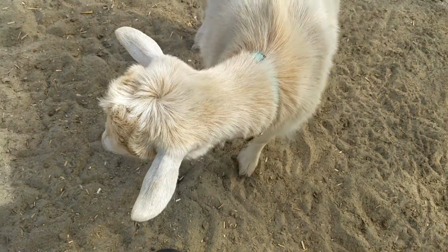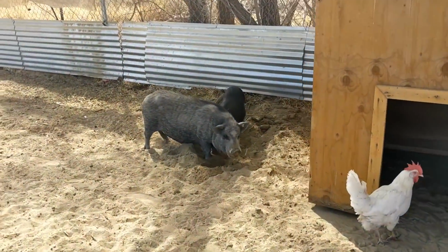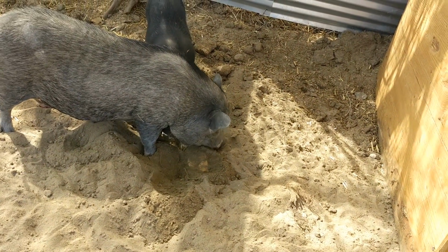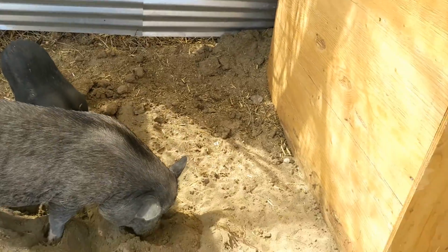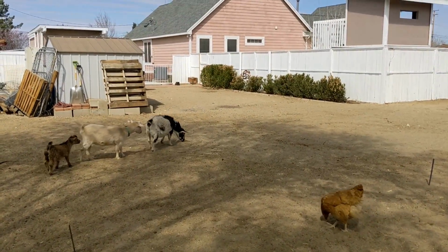This girl thinks that I am a personal salt lick, and there you go. What are you girls getting into, huh? You tearing up the nicely level ground? Yeah, it's all level now. Looks like there's a root right there from that tree that they weren't able to get. Anyways, so there we go. And that is what we're dealing with right now.